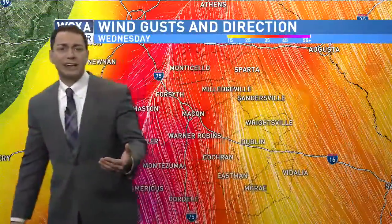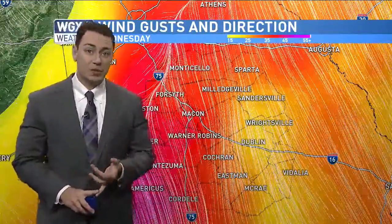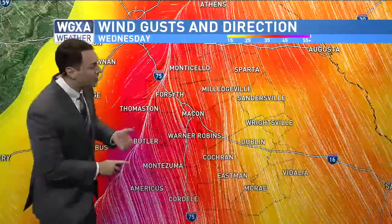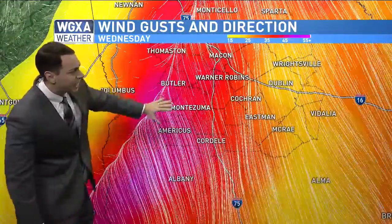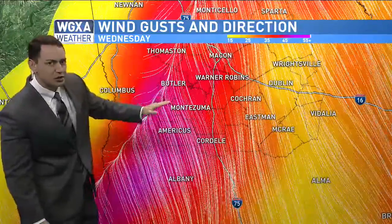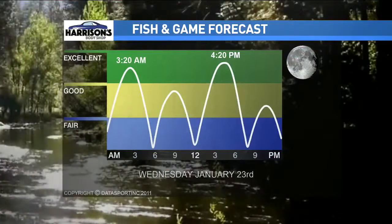Another big thing we're tracking is going to be the wind out there, and there's going to be plenty of areas that are going to have wind gusts between 25 and 30 miles per hour. But as that front is passing through, you're going to have a few areas like this. You see how this is kind of a pinkish purple right here? That has potential to reach about 40 miles per hour for those wind gusts, and that's certainly something we're going to be tracking into that time.